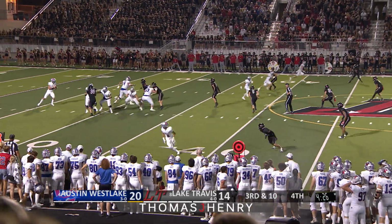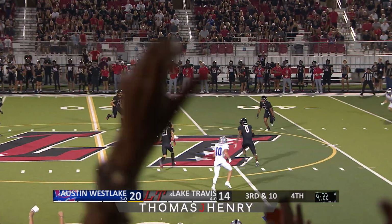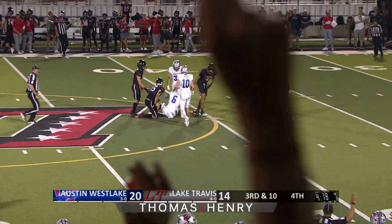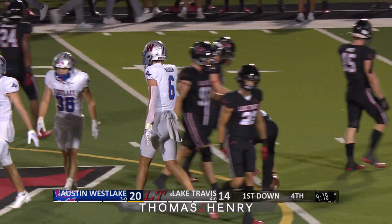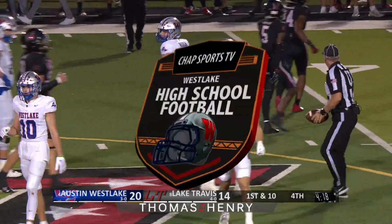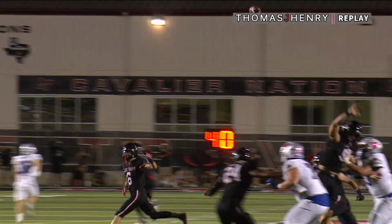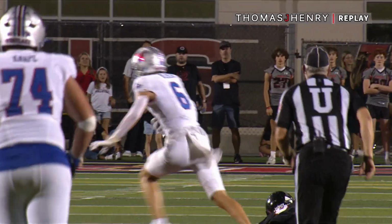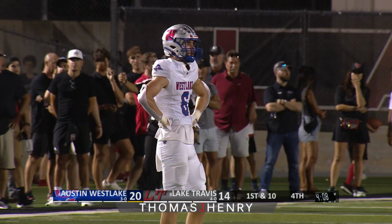4:27 left, Wise back to pass, looking to dump it off. Fires across the middle of the field on the slant route. Wilhelm with the catch, stays on his feet. He's picked up the first down, down to the Lake Travis 42-yard line. Easton Aird wraps him up, and that is a huge, huge throw from Reese Wise. Made the throw when he had to do it, and no surprise that Brody Wilhelm's the guy that was on the receiving end. That huge target for Westlake, 6'6" for the junior wide receiver coming across the middle.